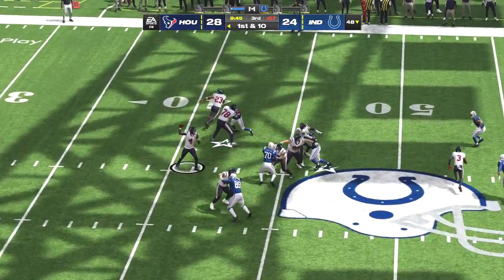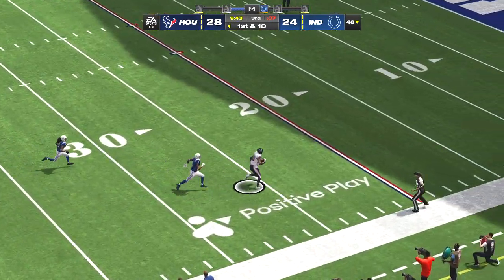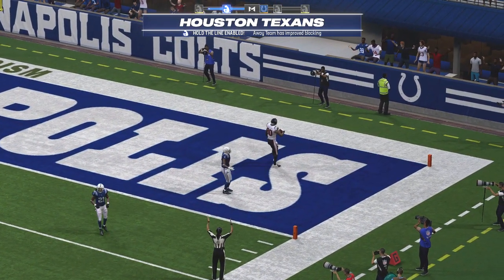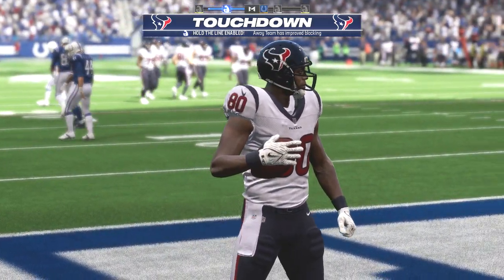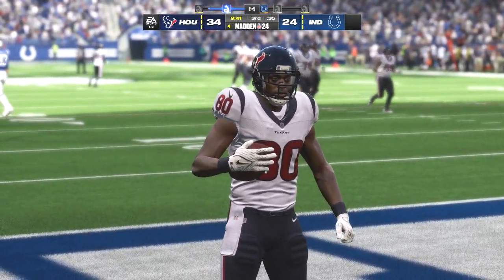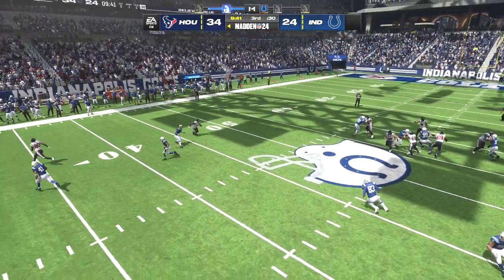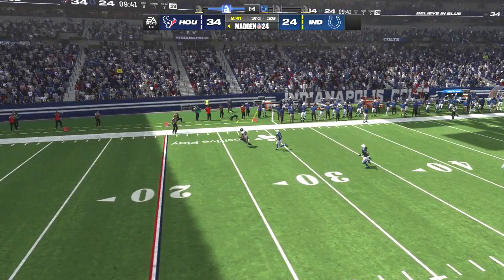On 1st and 10, Watson. Open man downfield is Johnson. Touchdown, Houston. It's another touchdown pass for Deshaun Watson, his 5th of the afternoon. And the Texans are able to strike quickly to add on to their lead.